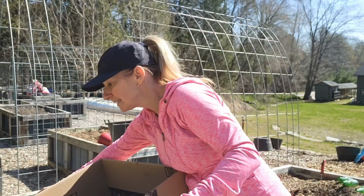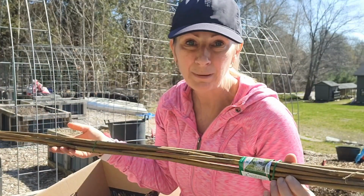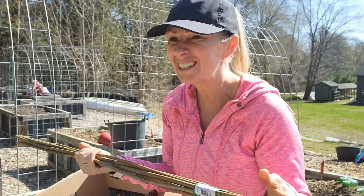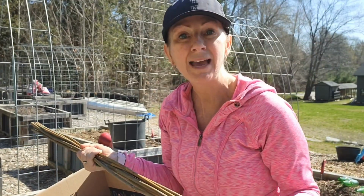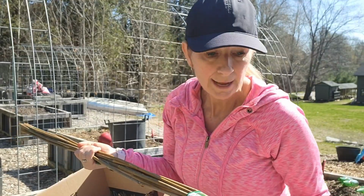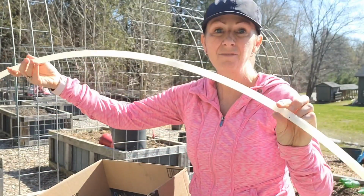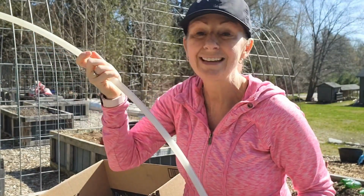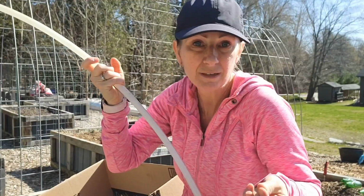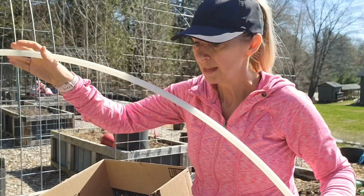So I did that. I also bought some of these skinny little bamboo sticks, and so my thoughts are I'm going to stick these into my garden bed down as far as they will go, and then I will take my tubing that I have and I will stick this onto those bamboos, and again, just to give them that little bit of extra stability that I want, make sure that nothing is moving.